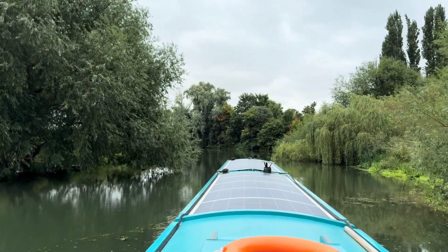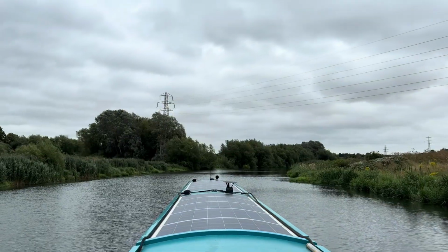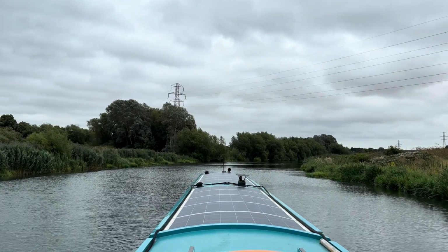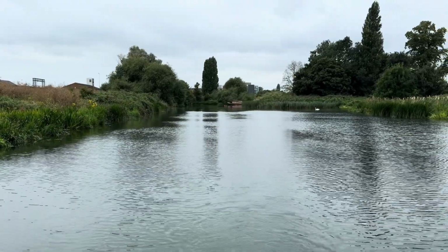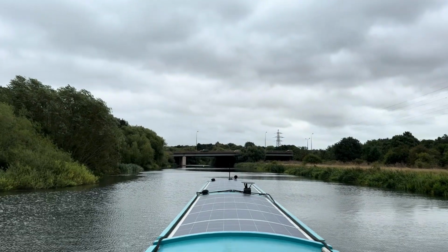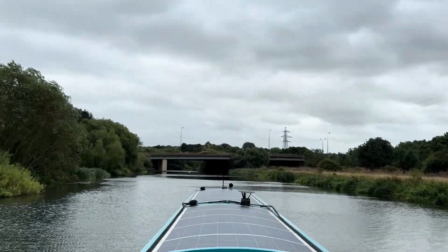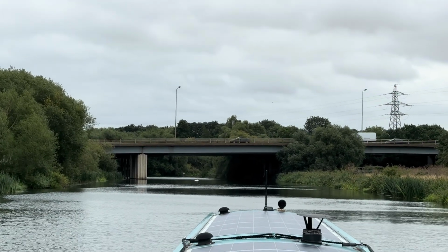Isn't the River Nene lovely? What I like about rivers is the space. And that's the guy we're sharing the locks with, just coming around this corner. That drone you can hear in the background is the A45.